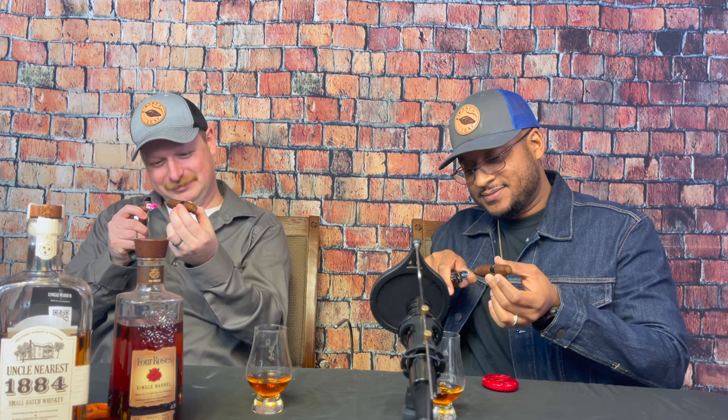Like these little 30-minute smokes, man. They're exactly the perfect session cigar. Oh, man. Ooh, gorgeous smoke on this. And it's spicy, man. Like, the draw is a little tight on it. Like, a lot tight, actually.